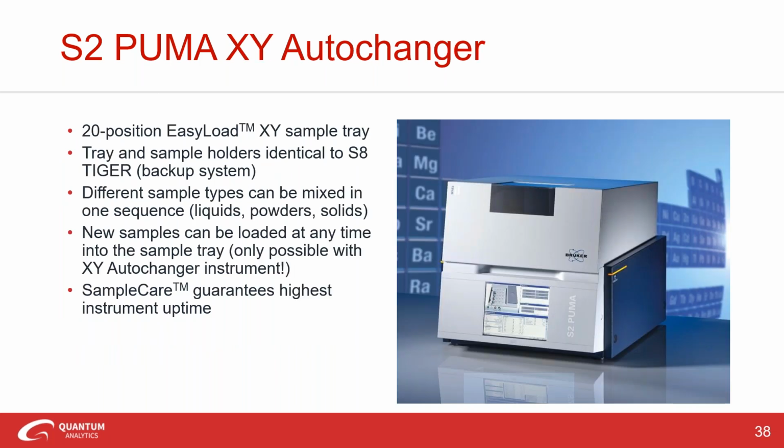The S2 Puma comes in 3 different versions. There is a single position unit with manual sample input, where these are common in operations where sample throughput is relatively low. There is a 14 position carousel unit, which comes in handy when you have a mix of higher sample throughput. So you have a number of samples you can throw on there, up to about 14 samples. But you can also take the carousel out and be able to measure spot checks on larger samples and even mask it down to a spot size of about 1 millimeter.